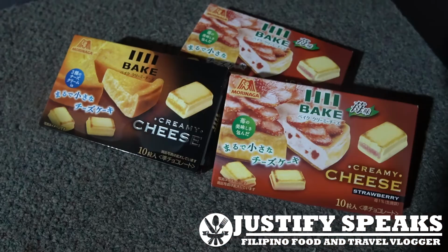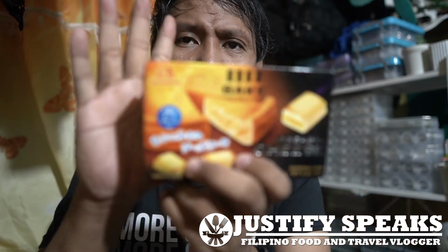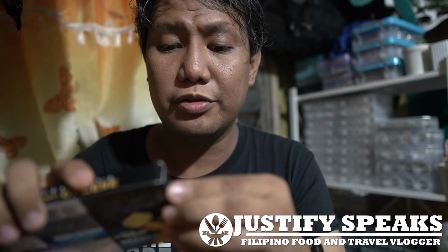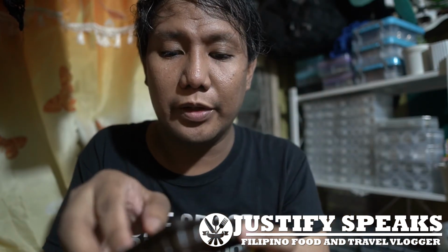And last but not the least, we'll try the baked creamy cheese of Morinaga. These are 169 pesos each. I thought this is a large box, but as you can see, it's just a small box. 10 pieces each. So this one is also a Japanese dessert. It's 10 pieces, 4 and 6. Let me try one. It's really a small one.